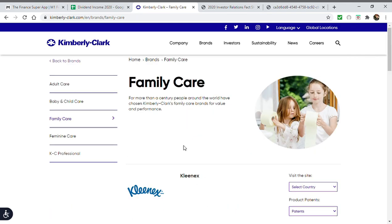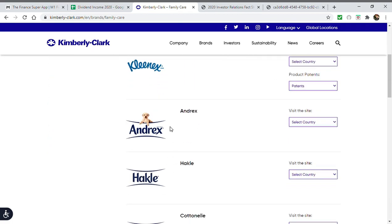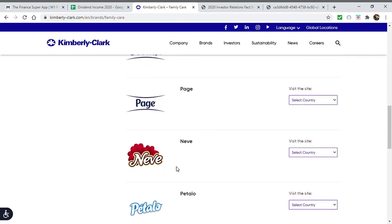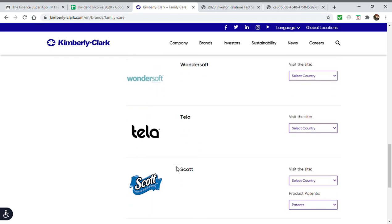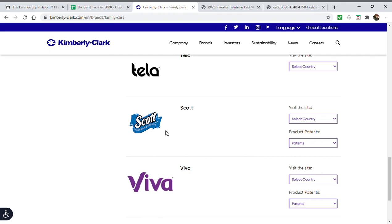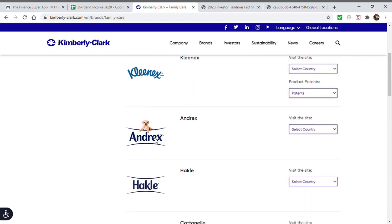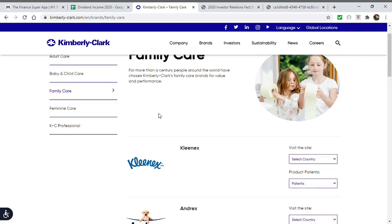Next up, we have the family care section. They have the #1 brand in tissues, in my opinion. They have Kleenex, they have Andrex, they have Hackle, they have Cottonelle, they have Scottex, they have Page, they have Neve, they have Petalo, they have Wondersoft, they have Tila, they have Scott, they have Viva. So I don't know about you guys, but for me personally, Viva, Scott, Cottonelle, Andrex, and Kleenex, I can name 5 of those brands that I knew all growing up throughout my household. I saw all 5 of these brands every single day.